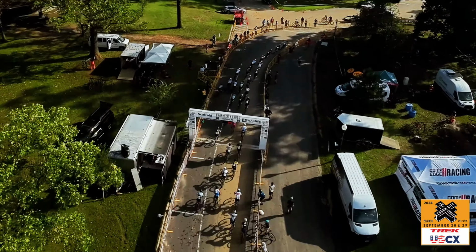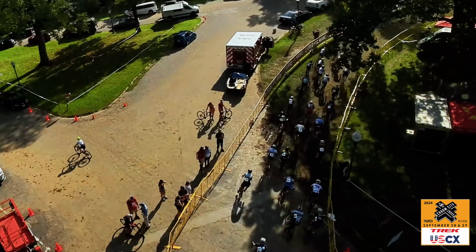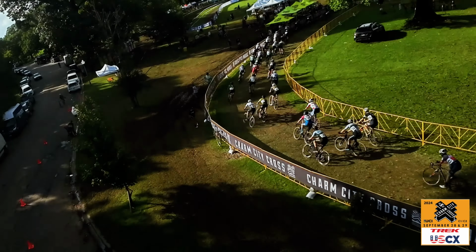That is the whistle. We are officially off and running. UCI Elite Men on course. 60 minutes starts right now. And on the front, it is going to be Andrew Strohmeyer getting the whole shot.